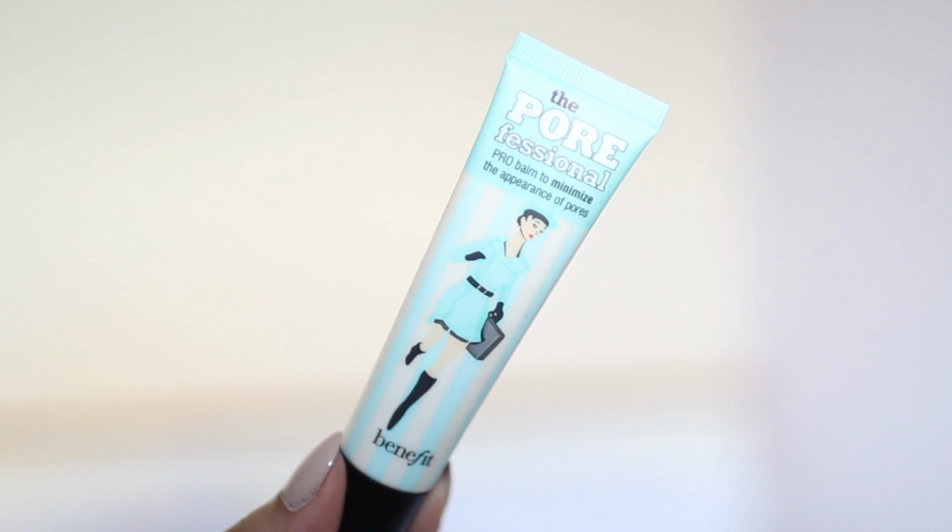My face is all moisturized, I want to go ahead and prime my face. I'm using Benefit's Porefessional, mainly concentrating in the nose area.